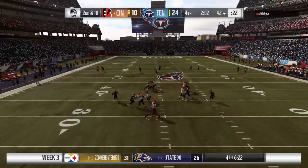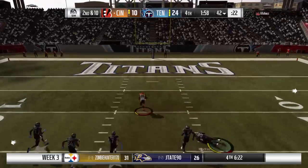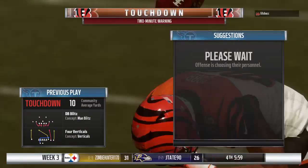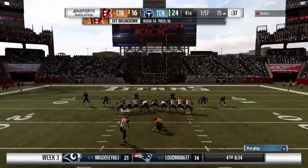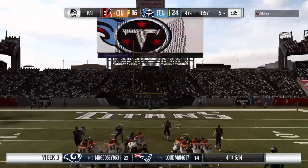Passing again. Dalton on 2nd and 10. Lets it fly deep for Cobb. That's caught inside the 20. And all the way in for a Cincinnati score. Randall Cobb, his 2nd touchdown on the season. And the Bengals have got it back to a one-score game.